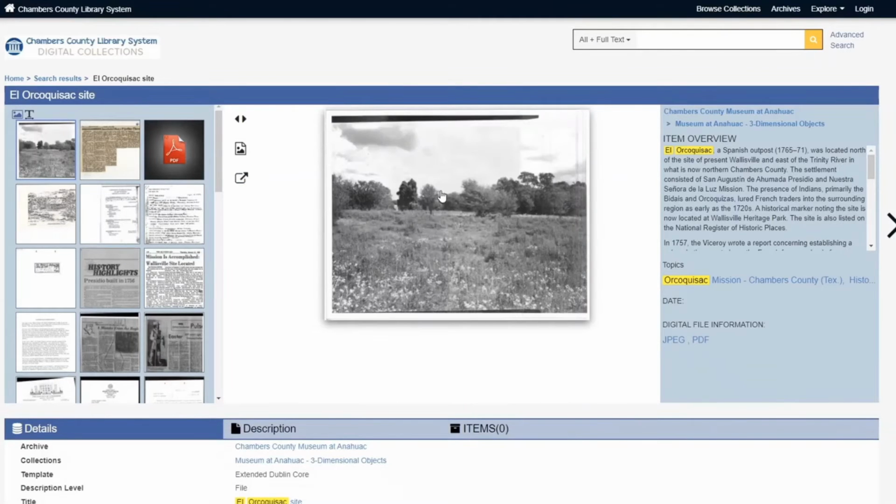Many efforts have been made through the years to pinpoint the exact site of the original mission. It was finally located, and a historical marker describes the mission, but the marker is located at the Chambers County Museum at Wallaceville rather than on the original site, which is all but inaccessible today.